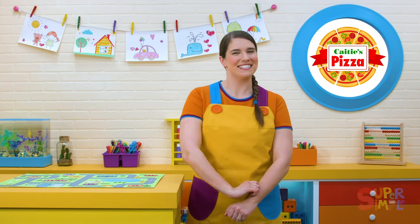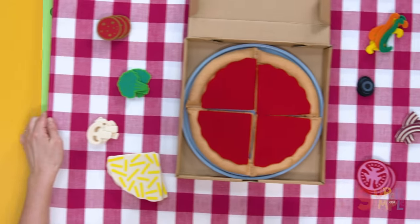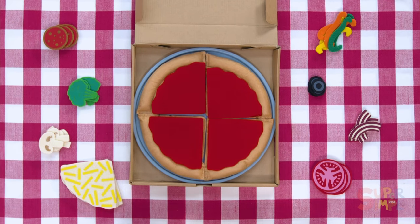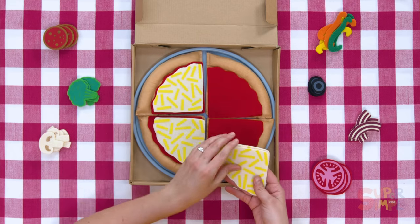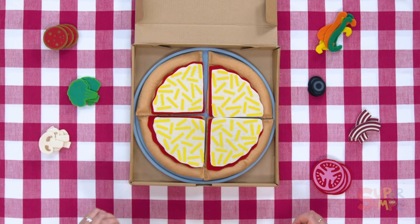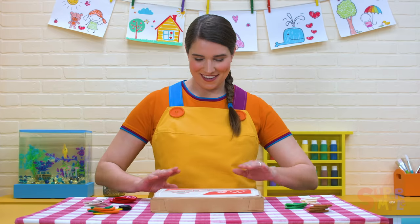Toby wants a pizza. Plain cheese. This'll be an easy one. Okay. Where's the cheese? Here. Let's put all of it on Toby's pizza. Is cheese your favorite topping too? It's a yummy one. There. Now it's all ready to go to Toby.